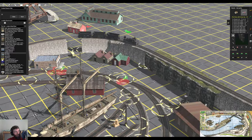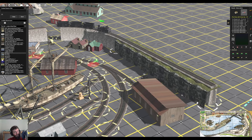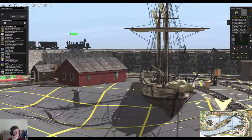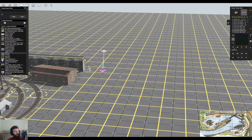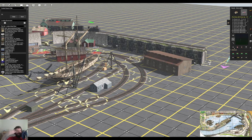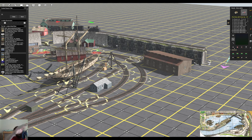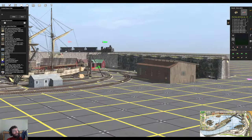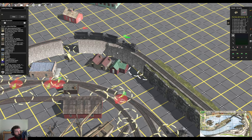Let's see what we're going to do here. This is going to be an interesting one as well. Now, this part's technically hidden, but I might make it visible just because I might make my staging come off the edge here. Just because then we don't have to have a backdrop right next to the track. I'd much rather have the track and then have another backdrop. I'm not sure on that, but that's what I'm going to go with for tonight.